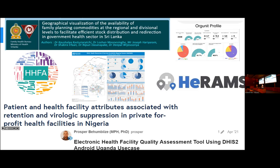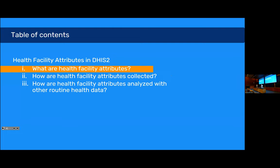So when I'm talking about health facility attributes, it's something that came up several times during our work as well, during different presentations, when we were doing the revision of the different abstracts that we received this year. This information is collected by different platforms, in different programs. And now we are going to see why it is very important to integrate it in one routine health information system. So what are these health facility attributes?